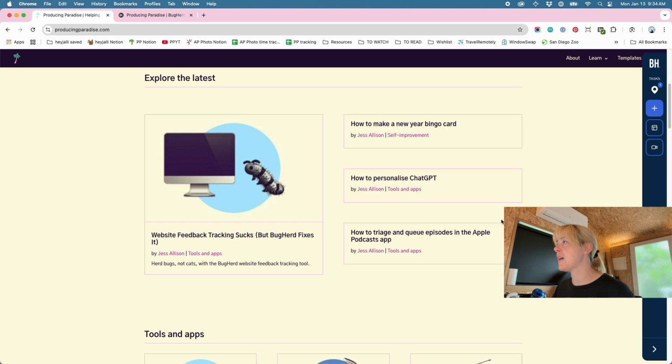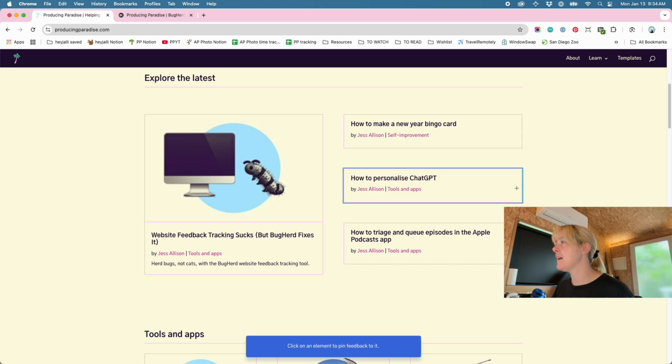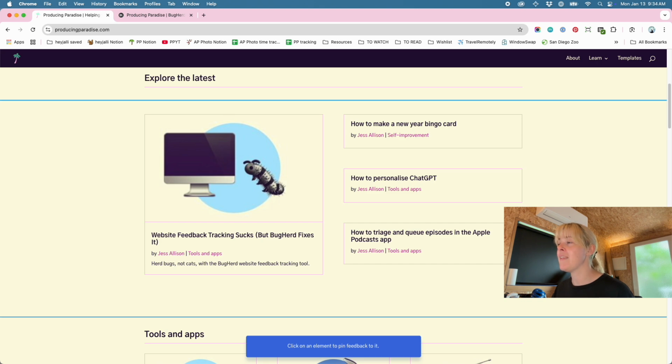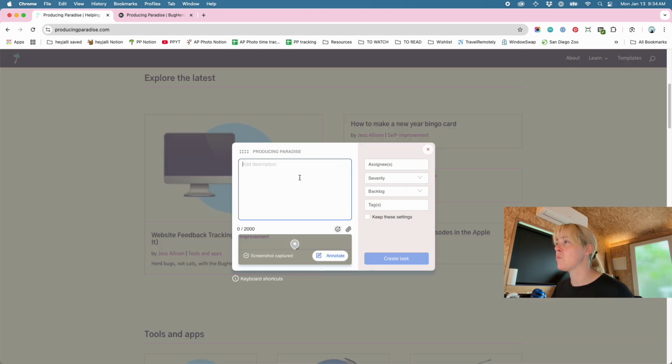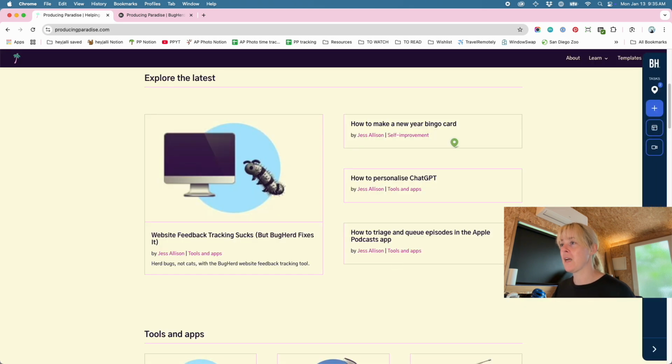So if I wanted to add a piece of feedback here, I'd click the plus button and then I'd tag the element. So here it might be, I don't want this to be pink anymore. So I'd say, remove pink border from blog post links. Severity, I would say it's minor, don't really mind. I'm not going to assign anyone. It's just going to go on the backlog. Maybe I could call it feedback and create the task.